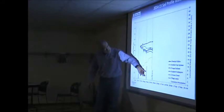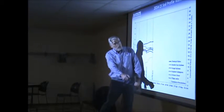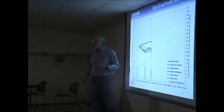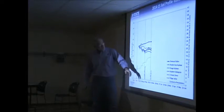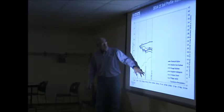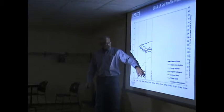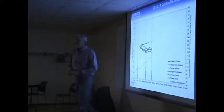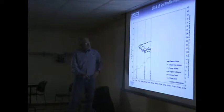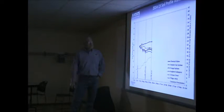Forgot to mention these symbols here. That goes with that side and shows how many 1,000 pounds of biomass those produce. So what do we got here? Maybe 1.5 tons and 3 tons from the forage beans and the sorghum sudan. And we're estimating about 1.5 tons from the double crop soybeans.